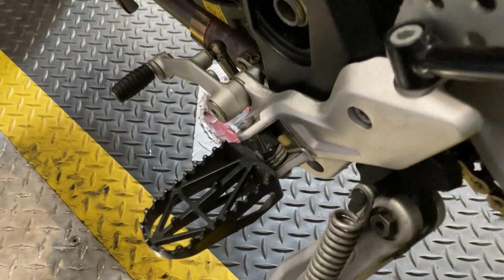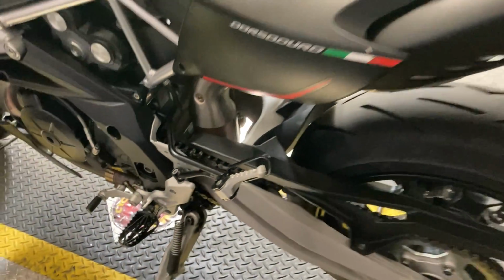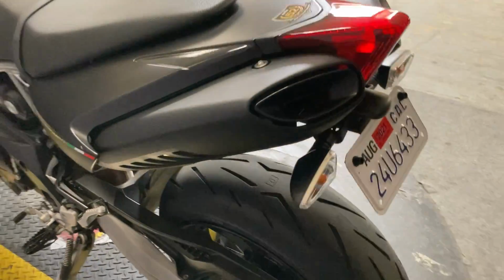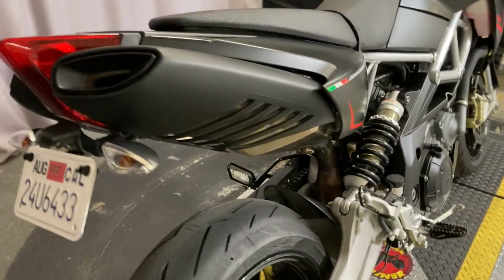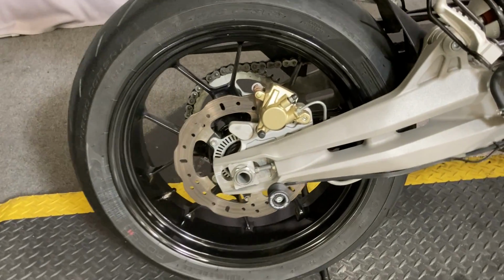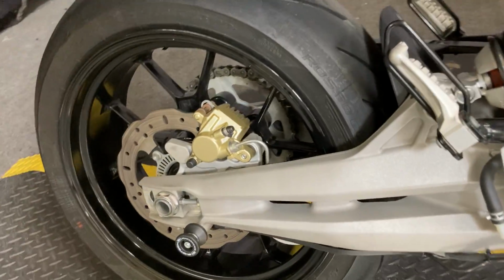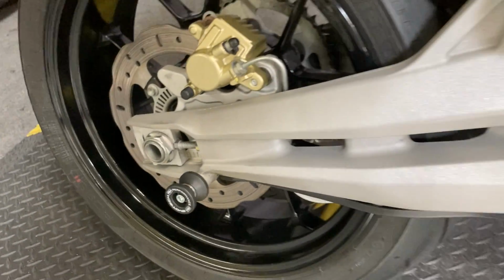It's got really nice grippy rider pegs. We have passenger pegs as well. Exhaust is tucked into the tail, so no low slung parts. Rear brake with ABS as well. And we also have some spools making it easy to get that rear off the ground.